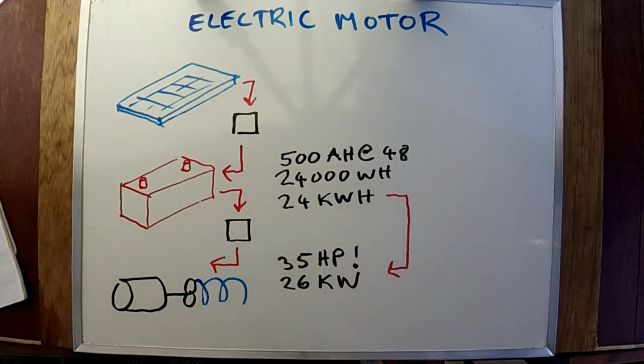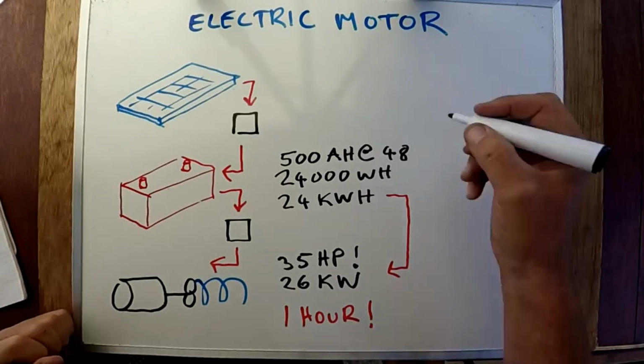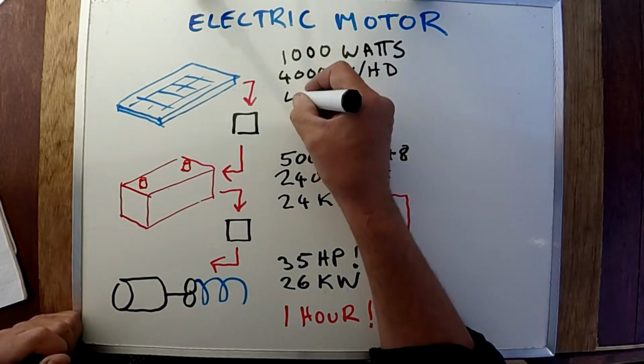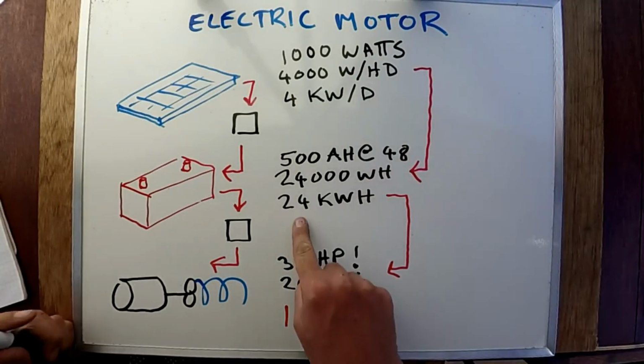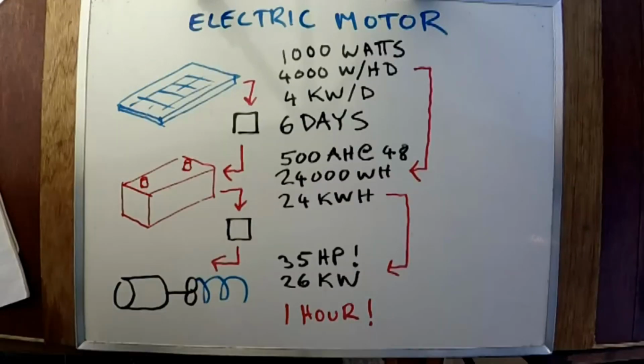And that power plugged into the motor would give us just about 1 hour of propulsion time. Not looking too good. Well, let's look at the charge side of this. Let's say we had a huge solar array of 1,000 watts, which might give us about 4 kilowatts per day. Well, if we plug that into the battery, look at the 24 kilowatt hours required to recharge the battery, that means it would take 6 days to charge the batteries, meaning you'd get 6 days to charge up for 1 hour of propulsion. That's not going to work.